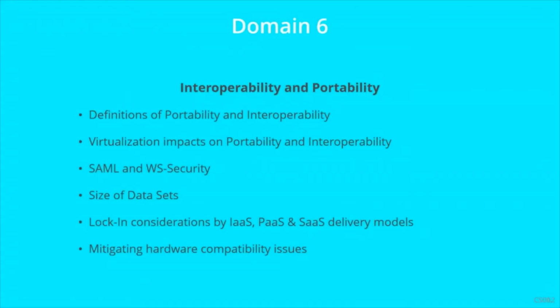In Domain 6, we talk about interoperability and portability, the definitions of what those are, and then we start talking about security assertion markup language and WS security. How do we authenticate on the web, and how is that portable from one cloud provider to another? What happens when you deal with size of data sets? And a big consideration from a business standpoint is the lock-in considerations and how you prevent lock-in by the vendor.